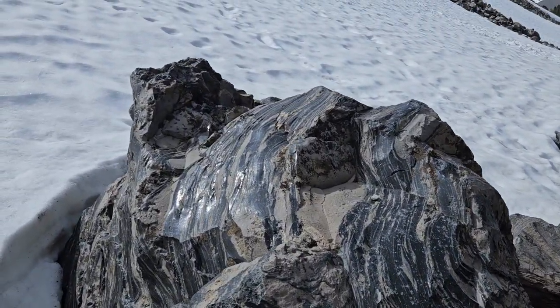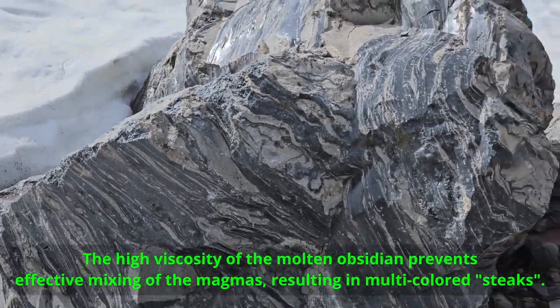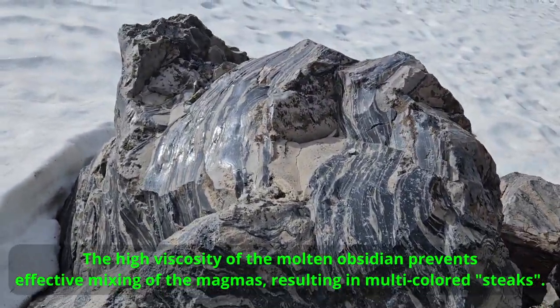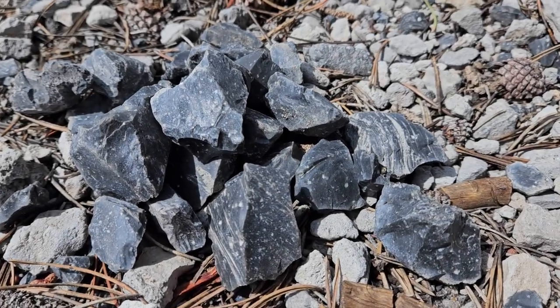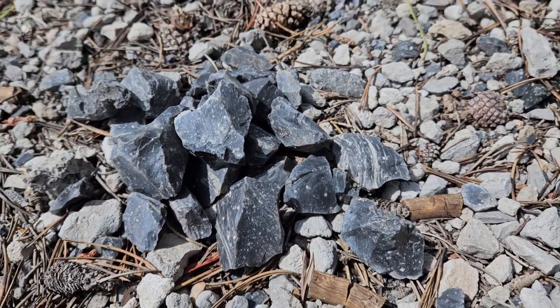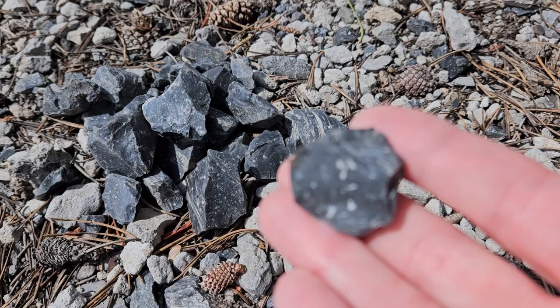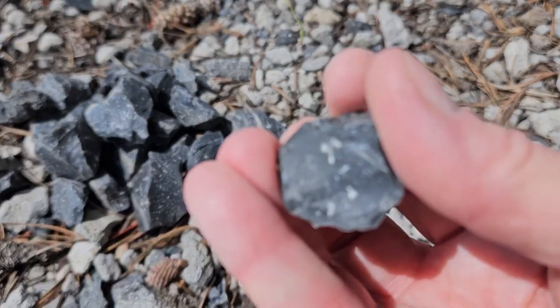Look at that. And look at this. Look at that. I guess you call them striations even in, I don't know. I'll have to look that up. Okay, I got a few pieces of obsidian here. Those are all coming home. And whatever else I find. Oh, of course. Another one. Nice.